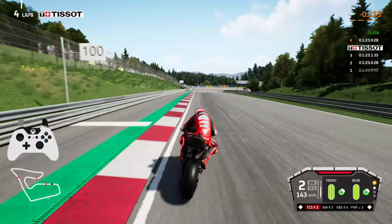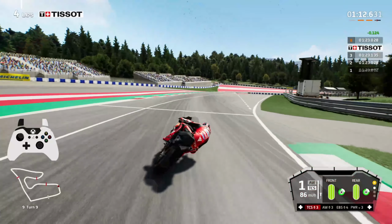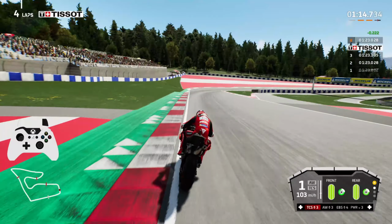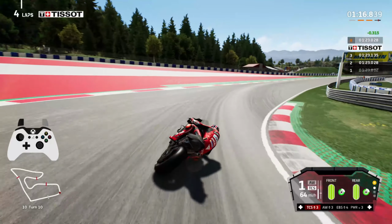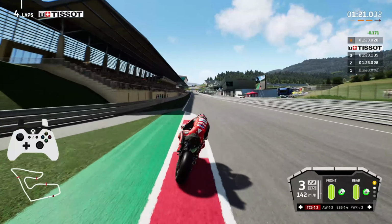Same here again now, not as much front brake, a lot of rear brake, gets the bike in nicely. Bike wants to wheelie there, nice bit of rear brake into the last corner, come a touch wide, up the throttle we go, and into the final straight.